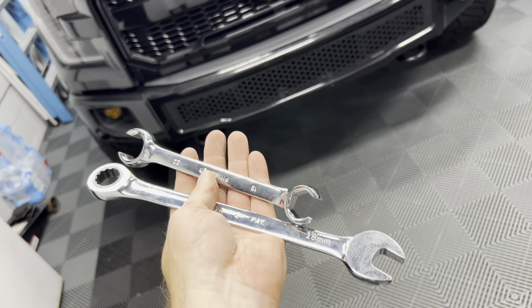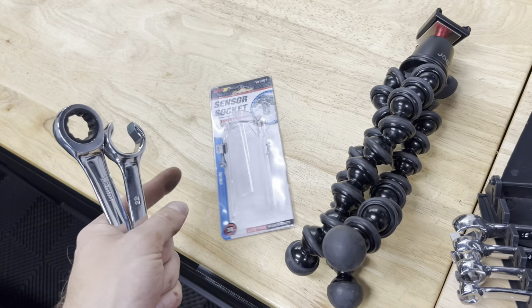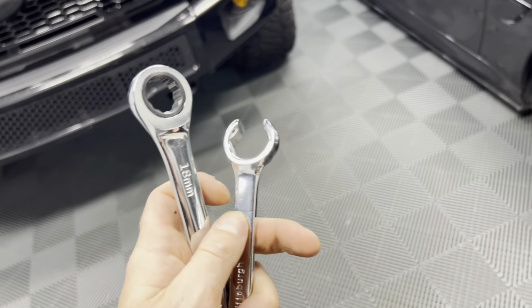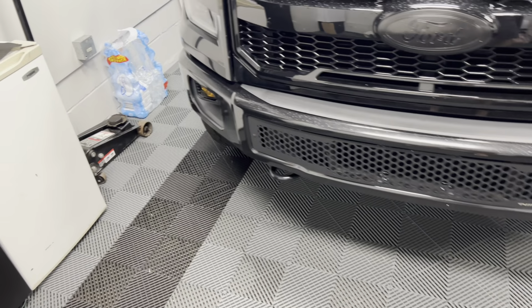And if you are doing this on the same truck, I recommend getting the O2 socket that is just the head, and then you put a ratchet into it, because let's get under and I'll show you exactly what I'm talking about.